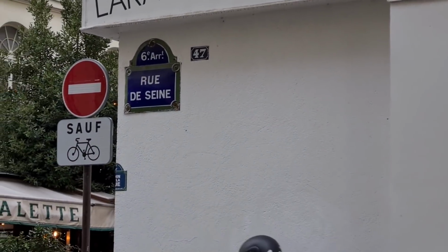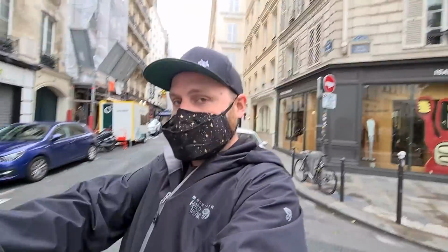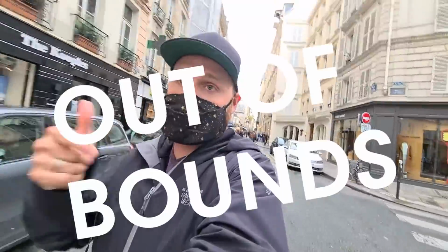Finally at our eastern border, Rue de Seine, which runs pretty much all the way to the Seine. Well, it runs into the back of the Académie Française, and that is out of bounds, as well as the more famous section of Rue de Buci, which is behind me, a famous walking district for food and drinks. It's a really fun little street, also out of bounds. We'll get there, don't worry.